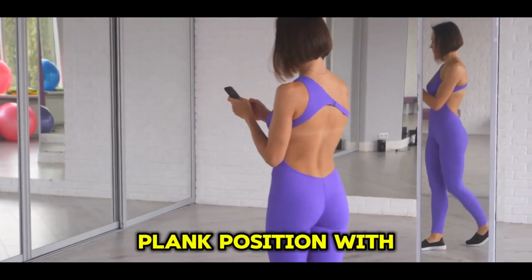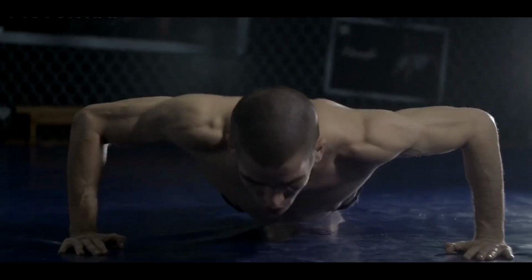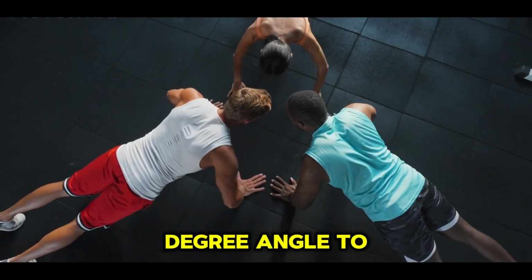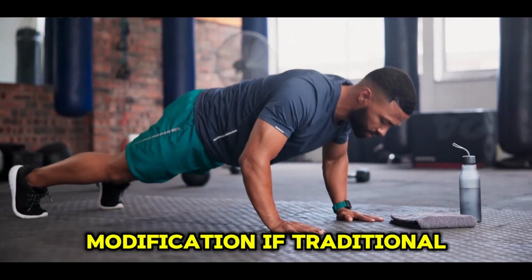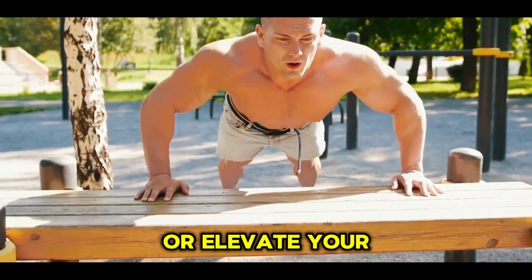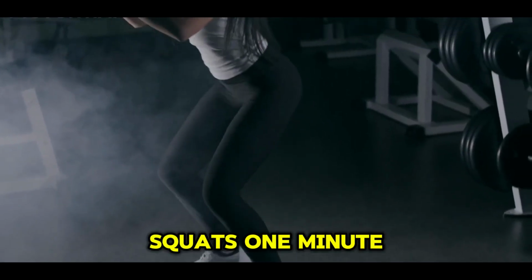Start in a plank position with your hands placed slightly wider than shoulder width apart. Lower your chest toward the ground, keeping your elbows at a 45-degree angle to your body. Push through your palms to return to the starting position. Modification: if traditional push-ups are too difficult, you can do knee push-ups or elevate your hands on a bench to reduce the intensity. Squats, 1 minute.